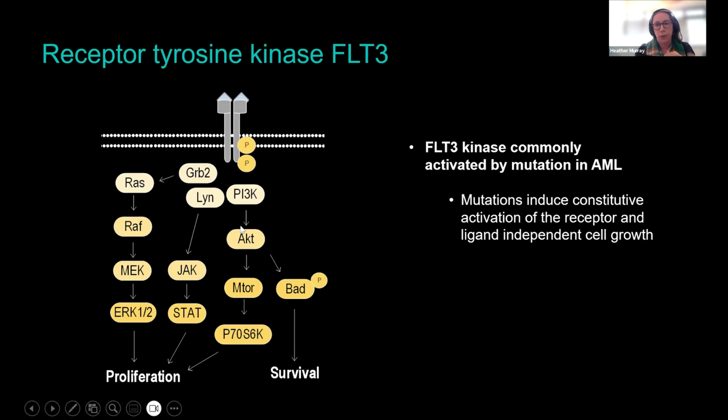In AML, FLT3 is commonly activated by mutation. So these mutations constitutively activate the receptor, and that leads to constitutive activation of these downstream growth and survival pathways.